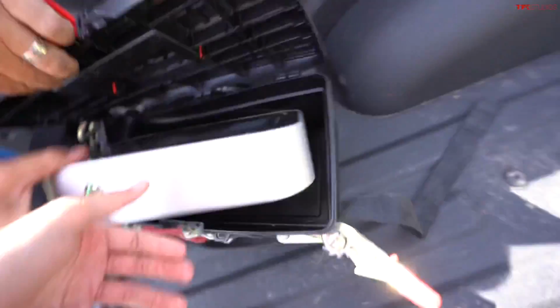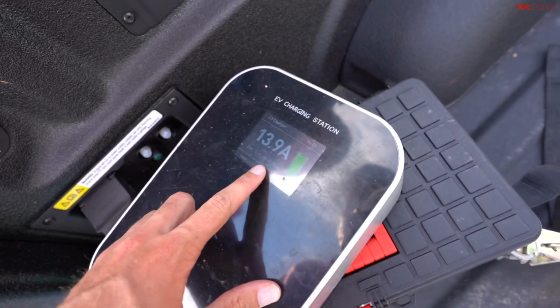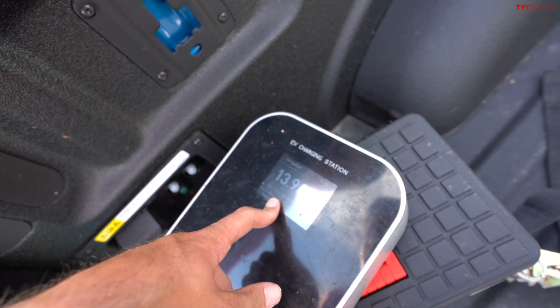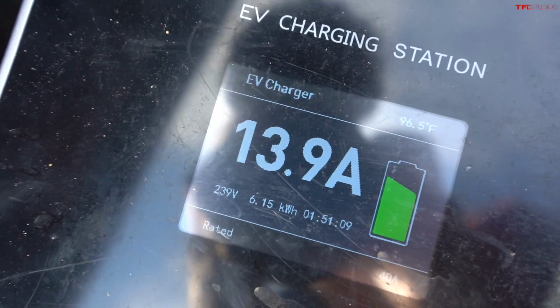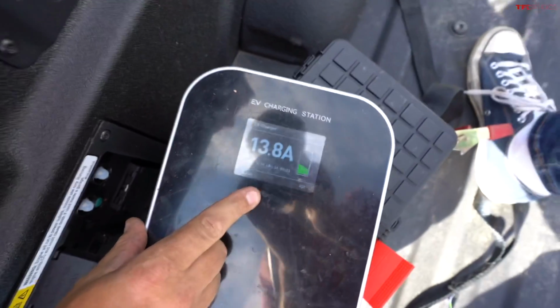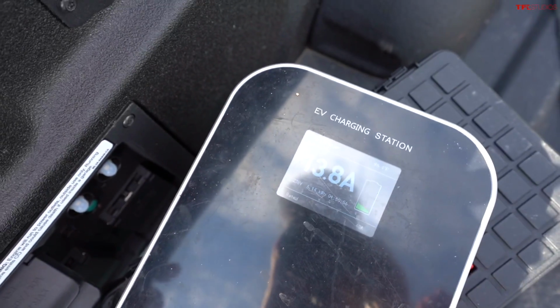All right, here's the moment of truth. Pull out that puppy. So we've been charging for an hour and 50 minutes. Ooh. It's delivered 6.13 kilowatt hours at 238 volts. The temperature is 96.3 at the charger. So you said 6 kilowatt hours? 6.7, I said. Dude, you were on the money pretty much.